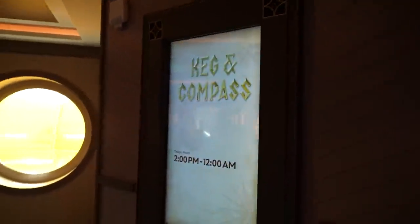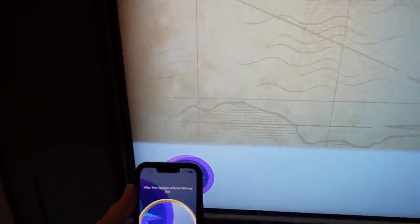I think the most interesting part about this game is that, I don't know if it's just because I'm doing the Peter Pan challenge, everything's been on 3, 4, and 5. Nothing's been anywhere else. My next stop was over here at the Keg and Compass. I've arrived. Here we go. I have to come real close. I think it's in like an RFID or something like that.